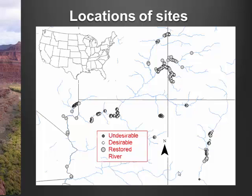They include 3 categories. We have reference sites called undesirable reference sites. That's where there's just tamarisk and nothing's been done to it. We have the favorable, the desirable reference sites. Those are where there's beautiful riparian native community going on. And then we have places where active restoration was done. And incidentally, those categories of desirable and undesirable, we let the managers tell us. So it's what they considered for their project to be the positive reference or the negative reference. That wasn't something that we made a decision about.